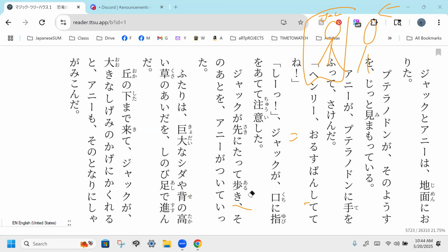After that, Annie followed. Yes, that is what it's saying. The tsuku here is to attach, so it's getting the idea that she's right behind him, rather than maybe stalking him or something like that, which should be a different verb. And then the ita here is the iku verb, but there's no kanji. Any idea why we have this ita here?